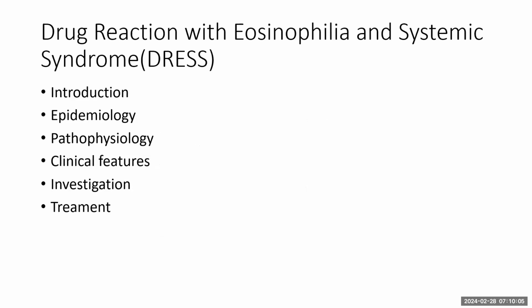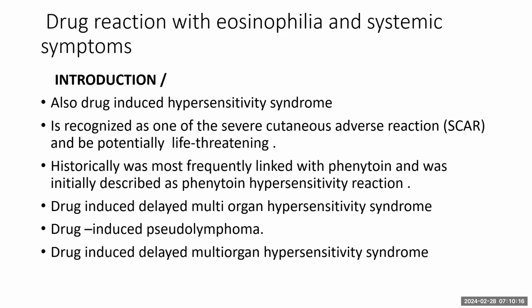So I just want to give an overview of the drug reaction with eosinophilia and systemic symptoms. That's DRESS. Now, the introduction. It's a drug-induced hypersensitivity syndrome, and with time there has been evolving nomenclature, and it's recognized as one of the severe cutaneous adverse reactions that is potentially life-threatening, and historically, it was linked to phenytoin. It was initially described as a phenytoin hypersensitivity reaction. But when it was discovered that there were many other drugs implicated in this disease, another nomenclature had to be adopted.